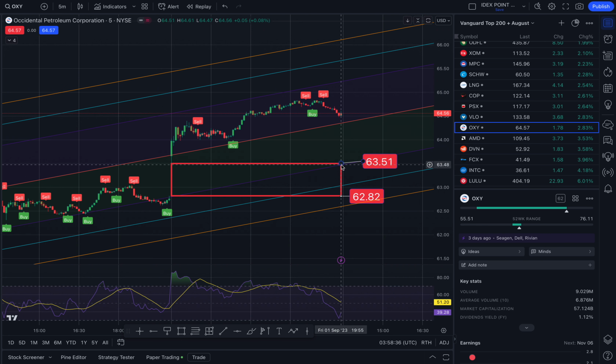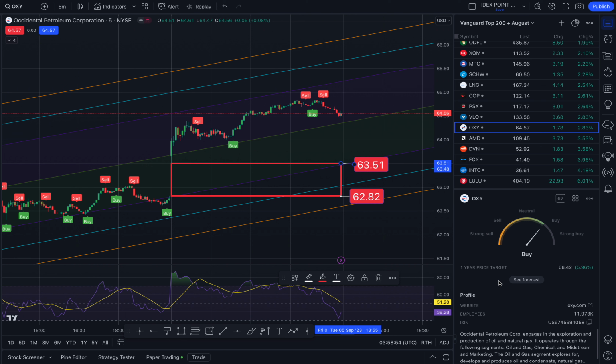To the south side, 64.34, -2 standard deviations, and a gap begins also at that area at 63.51, 63.01, 62.82 it closes out, and 62.58. The RSI is turning up. The 1-year price target, 68.42, which represents a 5% increase.